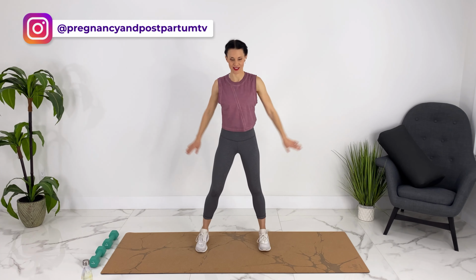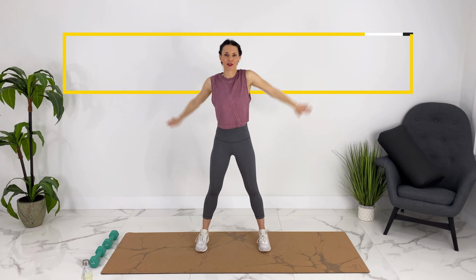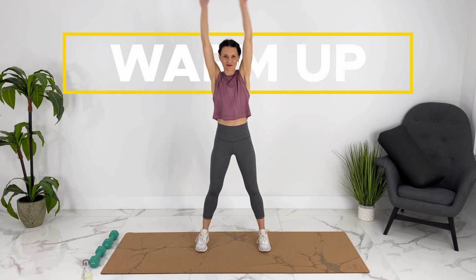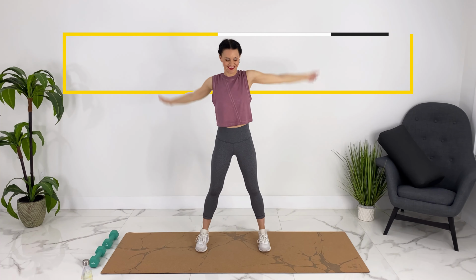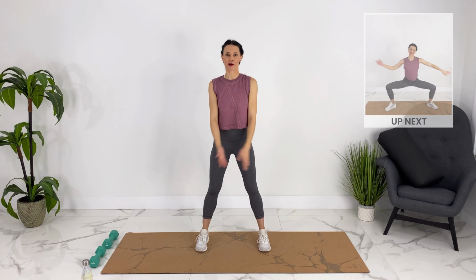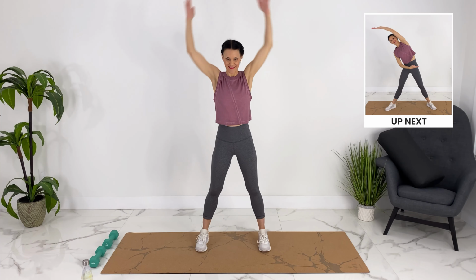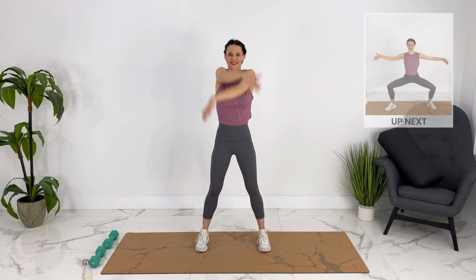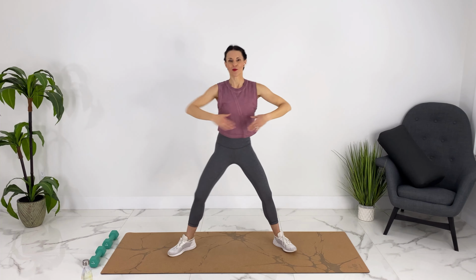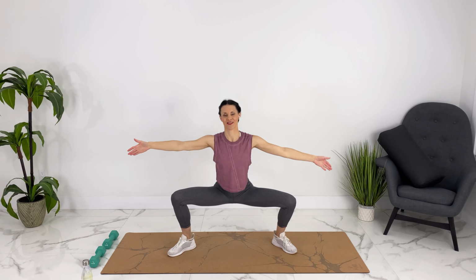Let's start with a quick warm-up before we grab our weights. We can take our feet hip-width distance apart. We'll start with some arm circles, engaging your core, taking some deeper breaths. Let's bring our arms forward. Good, bringing your feet wider apart. We'll squat and then reach to the side. Nice stretch.